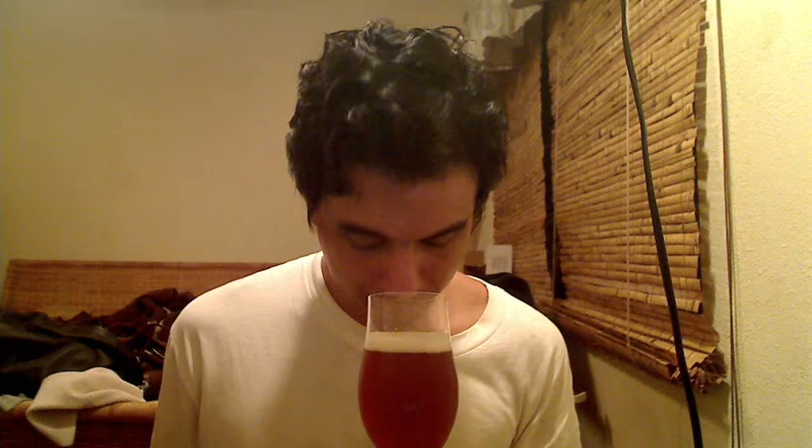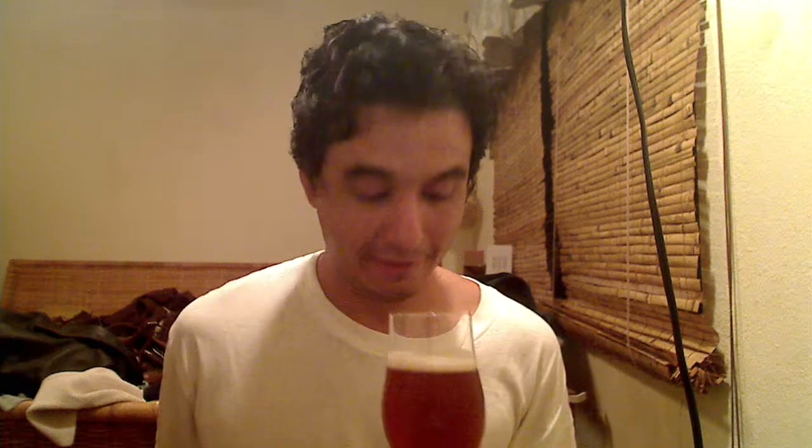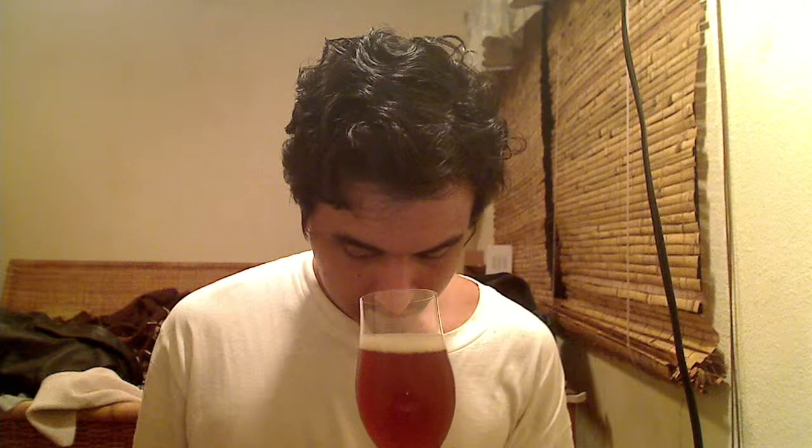And the color, as you can see here, is orange red. It's almost an amber ale color, to tell the truth. Very nicely red. And immediately, when you sniff the bouquet, you get a very, very strong hit of orange zest, citrus zest. Hoppy pine notes. A smidgen of skunk. Sweet malts. And a hint of that tropical fruit.